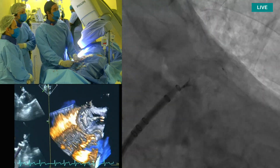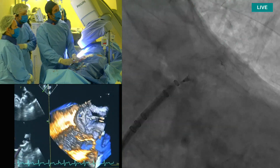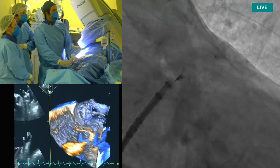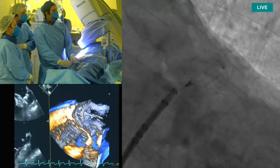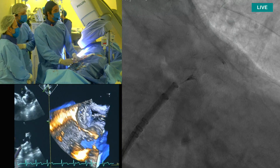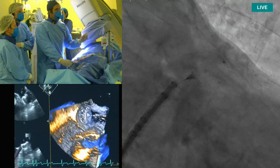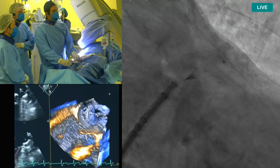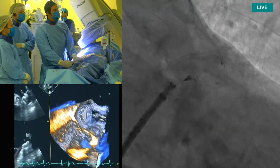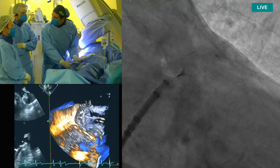I'm just going to pull a little bit here. We have to bring back the delivery sheath first a little bit more. Yes, I'm just bringing a little bit back. This is a maneuver very similar to the Minnesota one that we do with the ASDs and the PFO sometimes. So we give a little bit of space in between the delivery sheath and the device itself. Right after, we have around 2 to 3 centimeters of spacing there. What I'm going to do here is pull the knob. You can see my hands here.